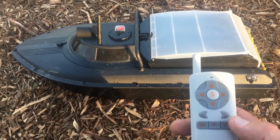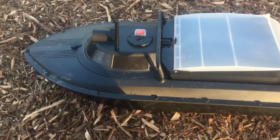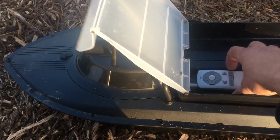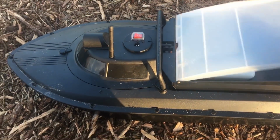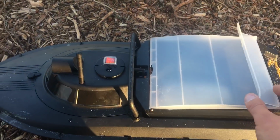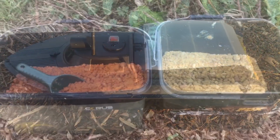So it's got a couple of lights on it and things like that, but it's all I need it for. It's only a cheap little thing, but it does a hell of a good job for what it is. So I didn't need to go out and spend copious amounts of money. Obviously in there you can get quite a bit of bait as well. I'll show you what I'm using in a minute for the purposes of this session.